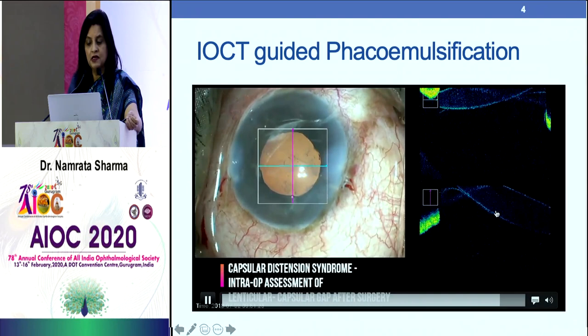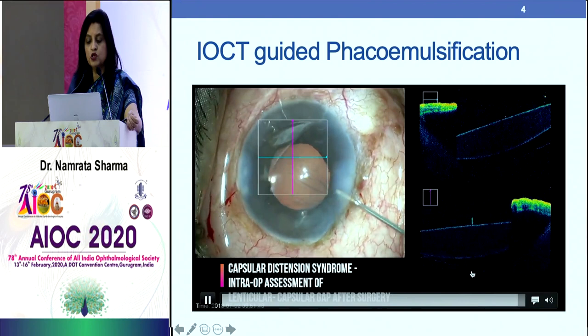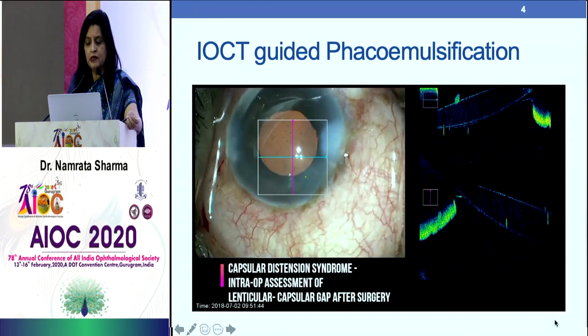And after that, the rim of the anterior capsular fibrosis was removed. The lens is sitting bang on the posterior capsule, and postoperatively the patient was relieved of the myopia. So these subtle things can be picked up by the intraop OCT.